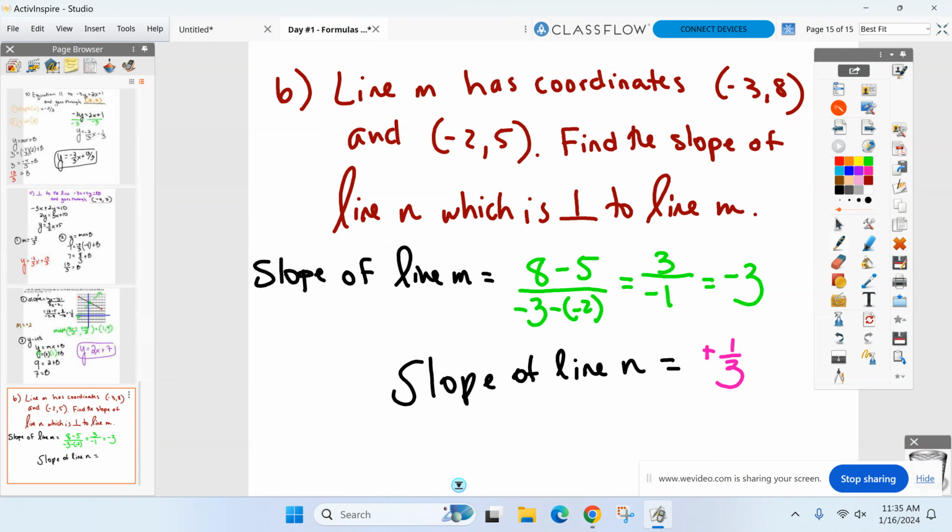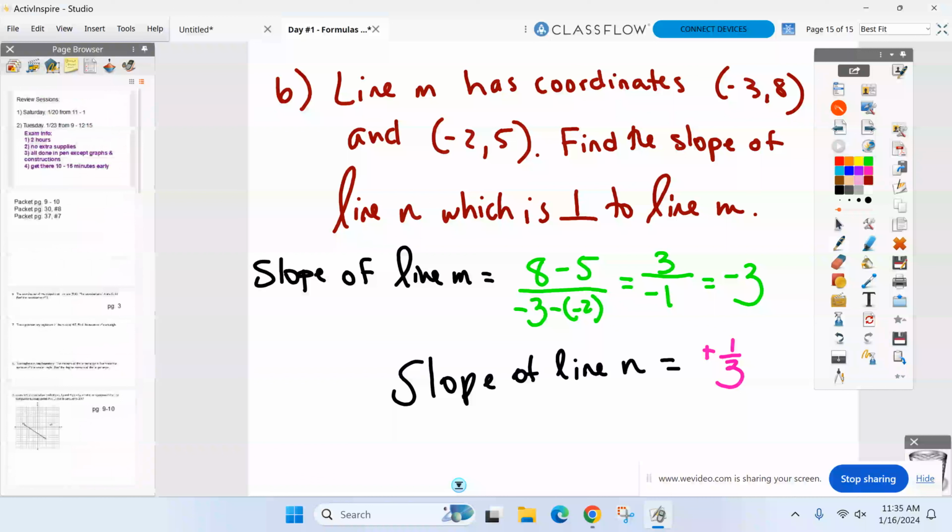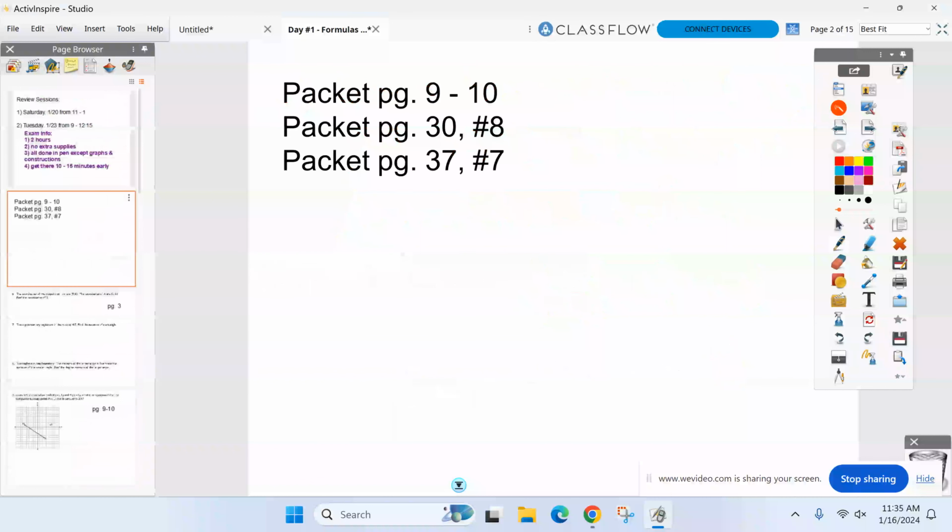These pages and problems are now correct. So here's what I am suggesting for tonight. Okay, that's what I'm suggesting for tonight. Tomorrow's topic, quadrilateral properties. Properties of your quadrilaterals.